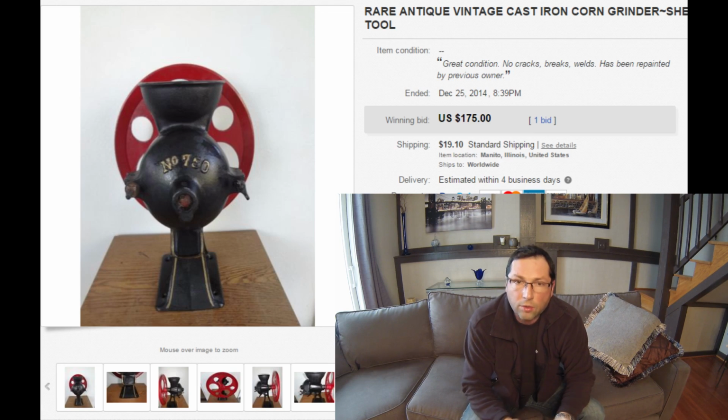Now this is getting better and better. Cast iron cord grinders. They come in different sizes, a lot of different designs out there. They're actually pretty common. You can find them a lot, especially at the flea markets. They range in price all over, but they're good sellers.